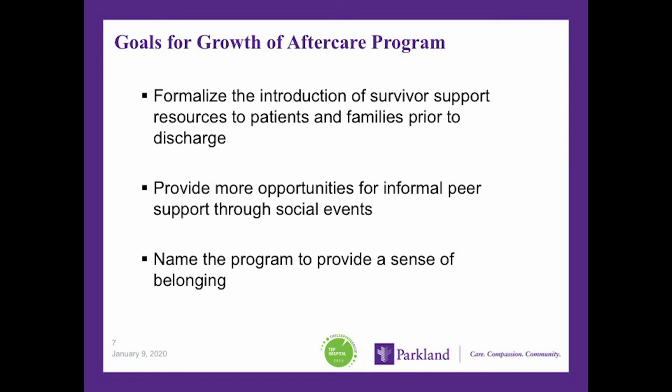And then I really wanted to name this program so that our survivor community had a sense of belonging, and so it appeared we were all one cohesive program working together. Through a lot of scribbled sticky notes, time thinking in the car on my commute, and Googling, we came up with the acronym RISE, which stands for Resources, Inspiration, Support, and Experiences.